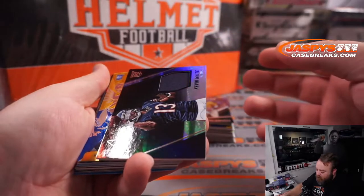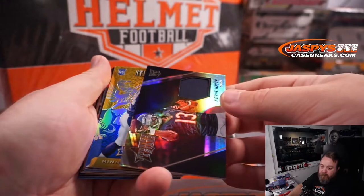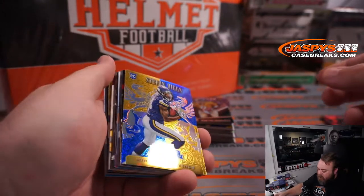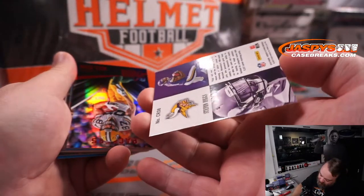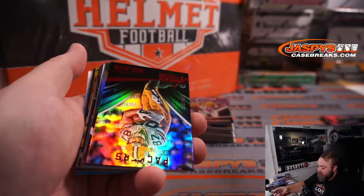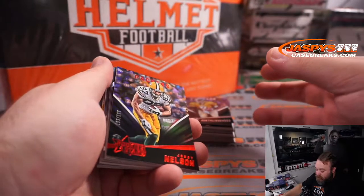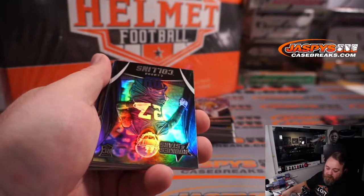That is Kevin White relic for the Chicago Bears. That's going to the NFC North again. Brandon Mueller. And another Stefon Diggs. This one's a Crusade. Is that numbered? No. Regular, but another nice Stefon Diggs rookie. Jordy Nelson to 299 for the Packers. Another one for the NFC North. Brandon Mueller.